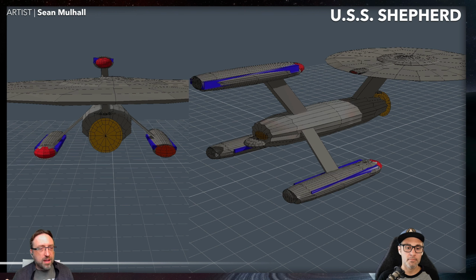really cool. And it's a cool ship design with the 3 nacelles. I believe that there is canonically a Shepherd, but I don't know. I looked online to see if I could find an example of it. This might be a custom Sean design, and if it is, it's phenomenal. Very cool. Super, super cool.